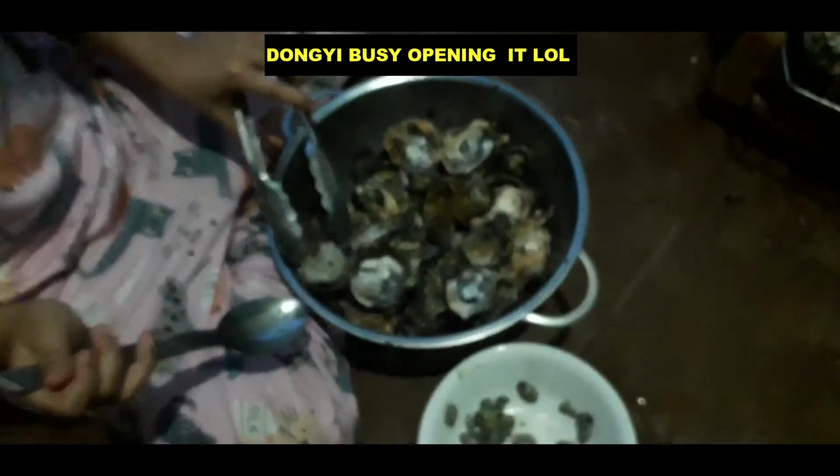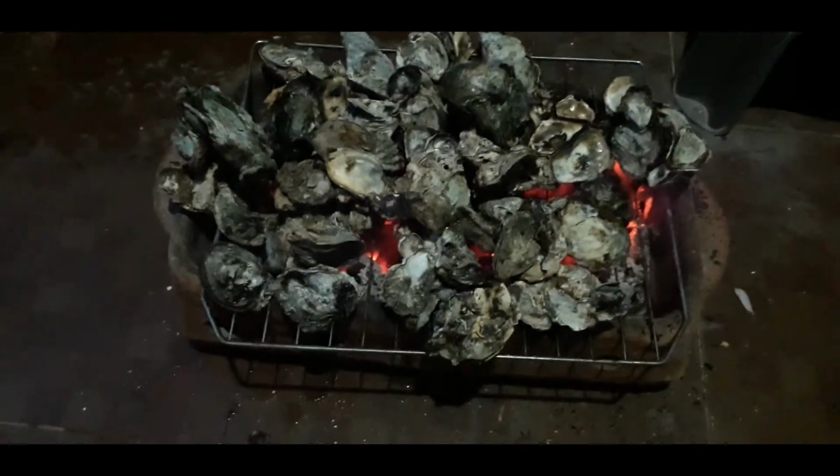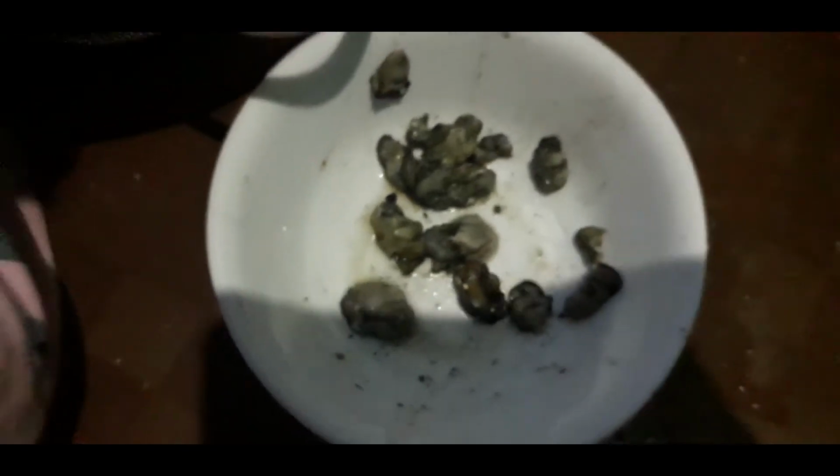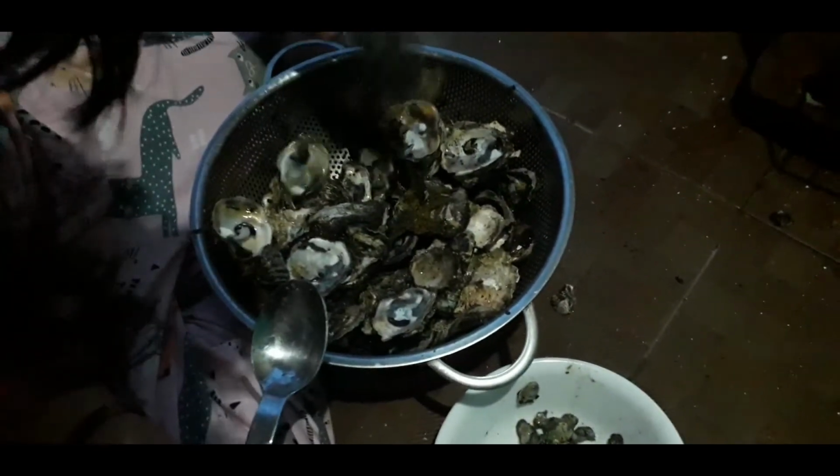You open? Yeah. It's not good. Look at that. So small. So many shells, but I don't understand this one, guys. Don't understand the oyster right here. Don't get that one.